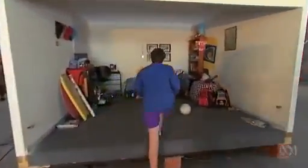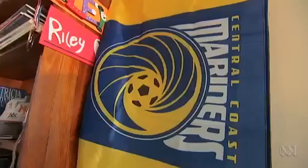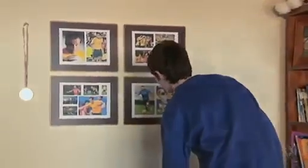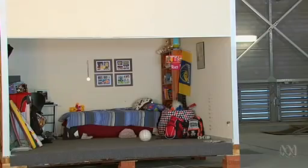What have we got? Have a good look. Trophies. The bookshelf. This is an exact replica of young Riley's room. Well, as close as we could make it. Pretty good, yeah. Towels on the floor. The likeness is frightening. Well done. So now, we're going to torch it.